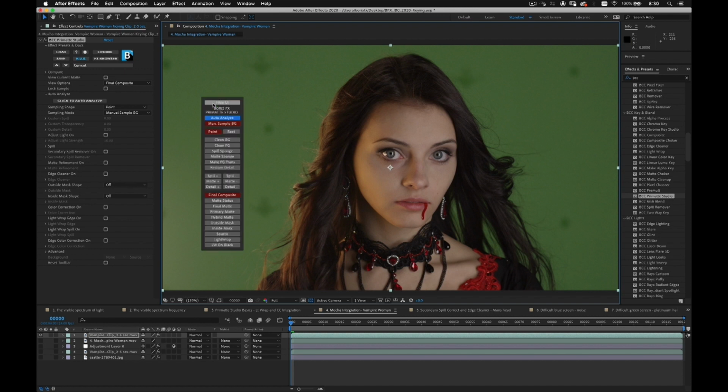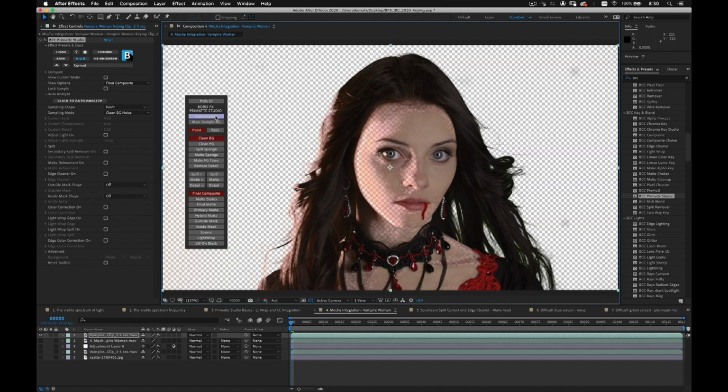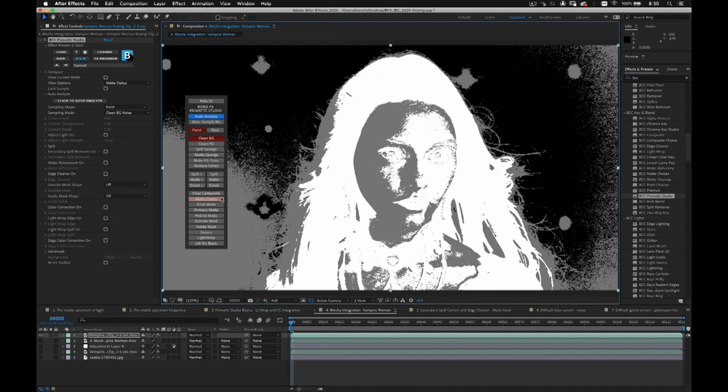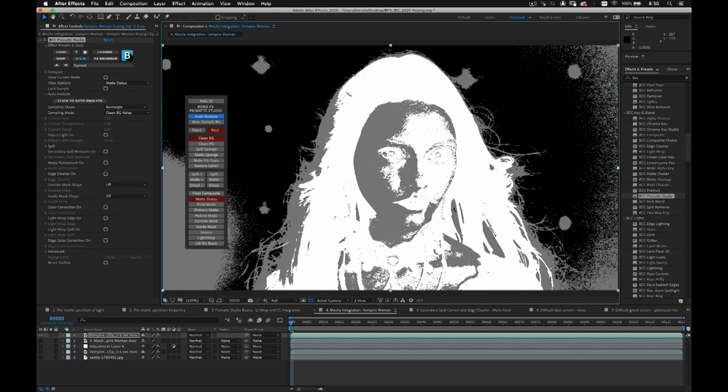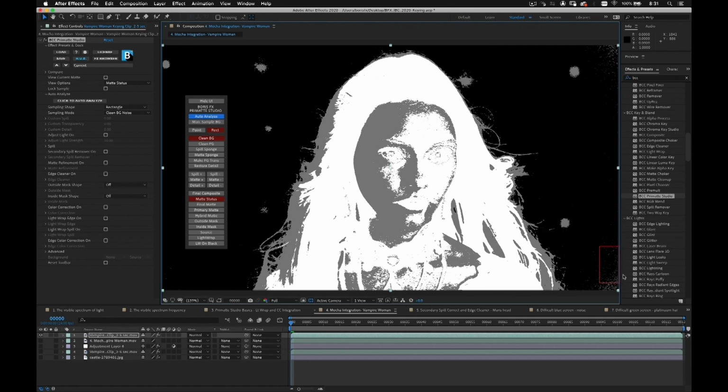So let us begin. Here's our Primatte toolbar. I'll just auto-analyze this shot. And again, the first thing I usually do after I analyze is go to matte status, because I know that I'm going to need to work this matte and start pushing and pulling and deforming the polyhedrons that we're dealing with. I'm just going to get this right just like that.